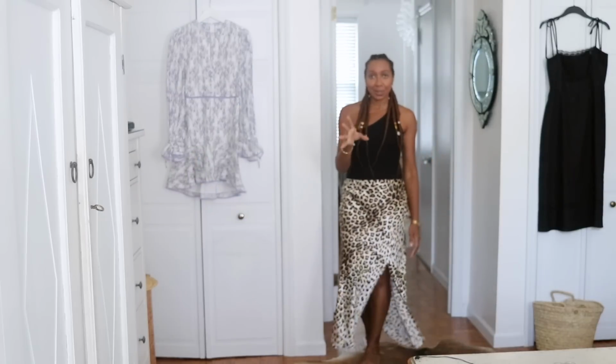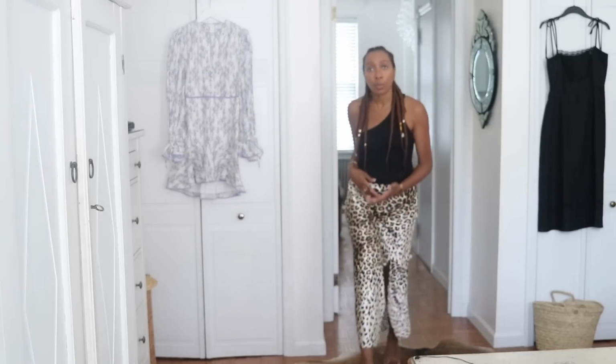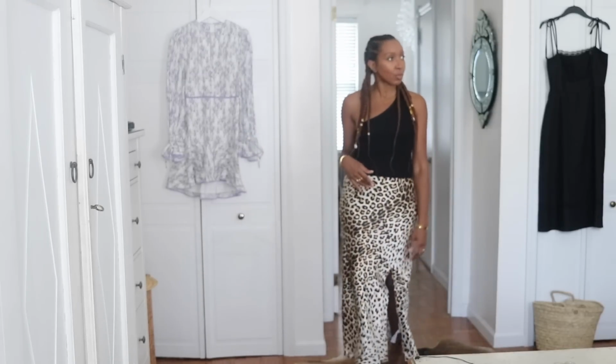Walking down, it means a lot to me. The movement of clothes means something to me. And see when I'm walking, it just has a beautiful movement to it. And I could just wear a pair of black heels with it.